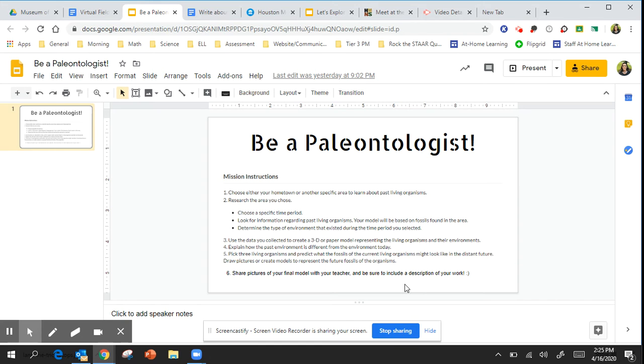And so you're going to use the information that you collect. You can either create a 3D model or a paper model. So it could be something that you're drawing, cutting out, gluing, etc., to represent these different living organisms and what the environment was like. You will also need to explain how the past environment is different from the environment today. So you want to compare and contrast. And make sure you pick 3 living things and predict what the fossils of the current living organisms might look like in the distant future.